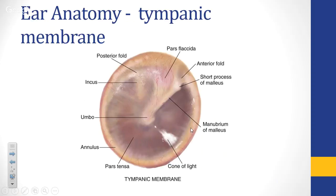Okay, so the things that are probably important to know. Everyone always likes to tell me about the cone of light, which I think is kind of funny because the cone of light isn't really an anatomical structure. It only exists when you point your torch down the ear. So things that are important are the pars tensa and the pars flaccida, because that'll distinguish different tympanic membrane perforations. And then this is basically your malleus. And those are the landmarks.